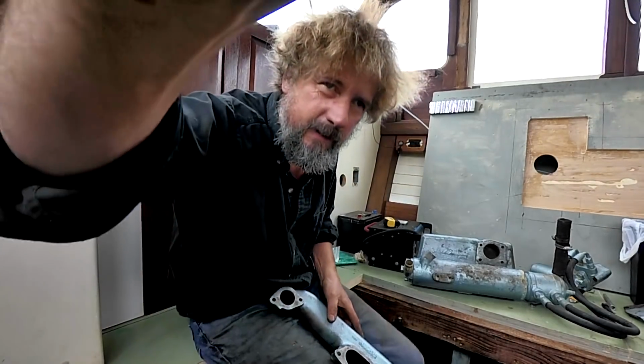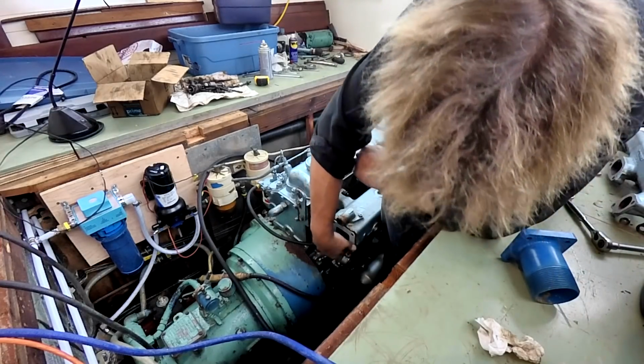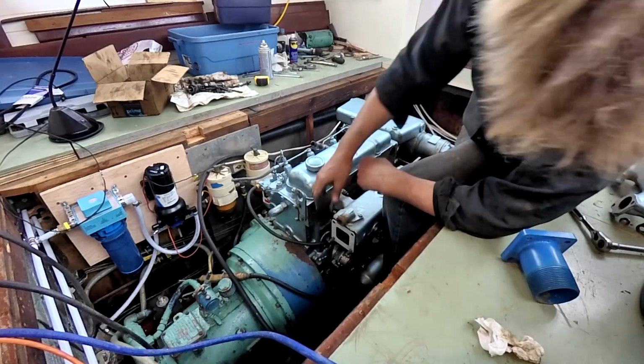You've seen plenty of this. Okay, so the manifold's on. Now we get to have some fun. New gasket for the exhaust.